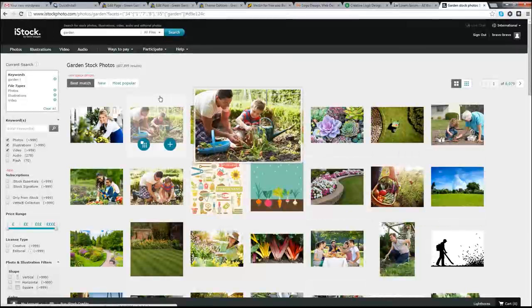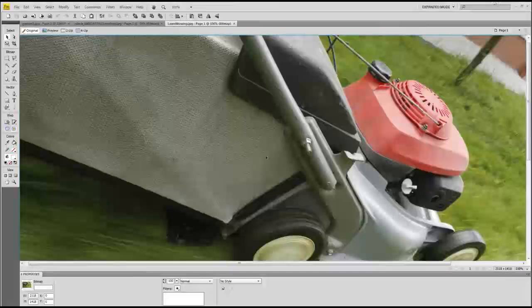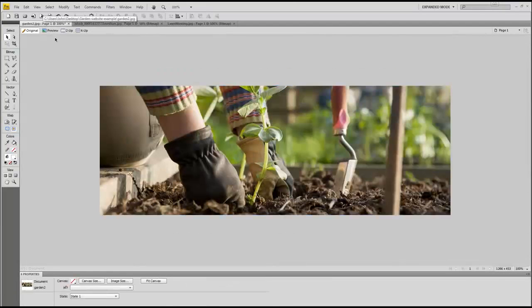So if you're doing your own website, or a client's website, or maybe a friend's website, and you don't have images, this is a great place to go. What we'll do is, as I say, I've already downloaded some images, and if I bring in Fireworks, which is the graphics application that I like to use, I've got a couple of the images here. Now this image that you see in the middle is actually the size of the slider on the website.